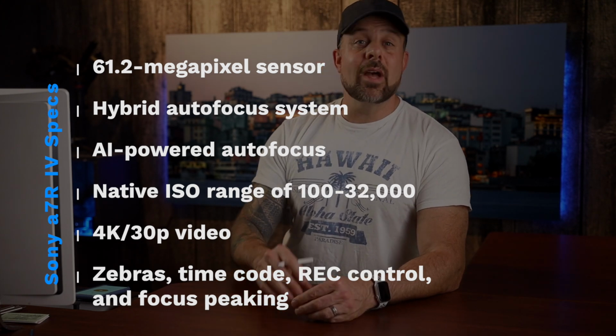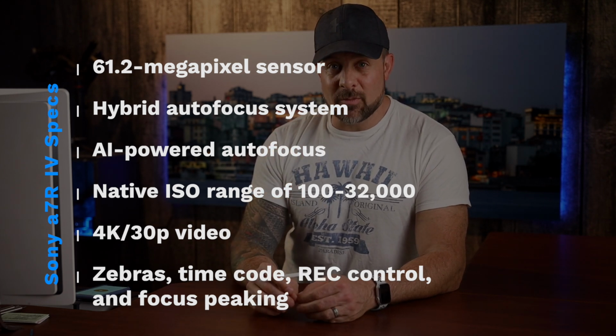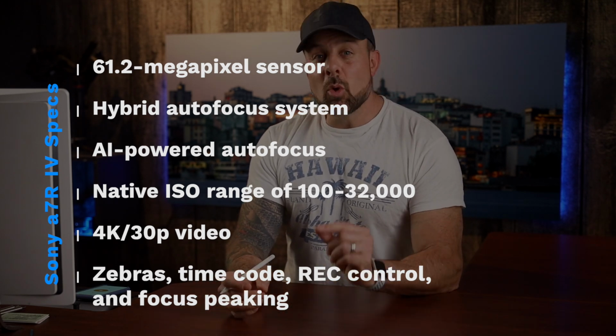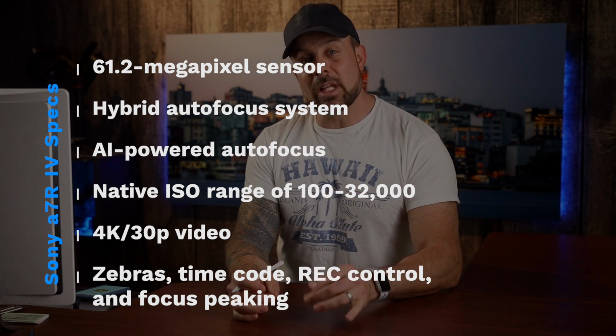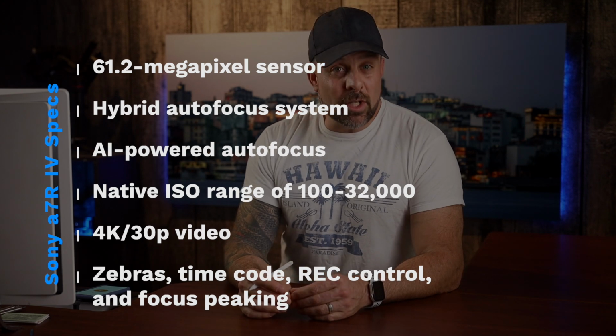4K 30p video at both 60 megabytes per second and 100 megabytes per second, and 4K video is shot at the full width of the sensor. You can use both Super 35 mode, which is an APS-C crop, or capture 6K video and downsample it to 4K for even improved detail and fewer artifacts. Zebra, timecode, record control, as well as focus peaking. You get hybrid log gamma picture profile and S-Log3 and a clean HDMI out. Just 8-bit internal recording though.